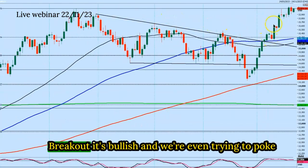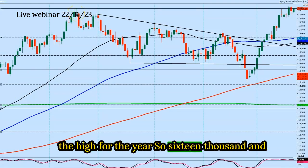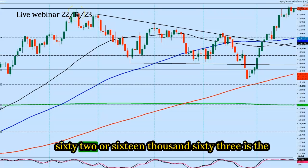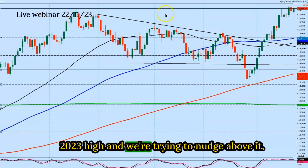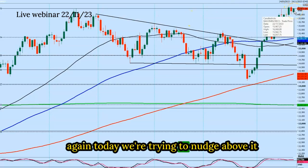So there you go. Breakout. It's bullish. And we're even trying to poke our nose above the July high, which is actually the high for the year. 16,062 or 16,063 is the 2023 high, and we're trying to nudge above it. We closed back below it yesterday, but again, today we're trying to nudge above it.